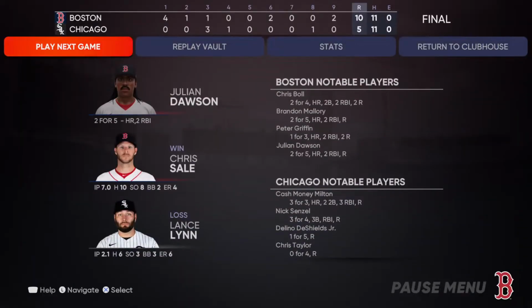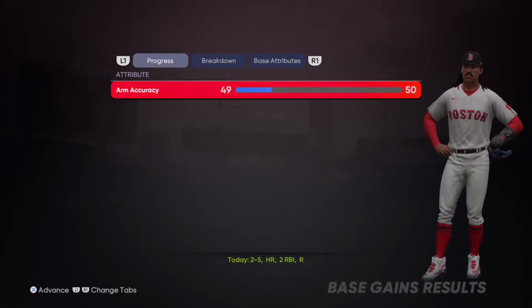This one ends with a 10-5 score. Boston jumped out to an early lead in the first and never looked back. Chris Sale notches his 3rd win of the year. Lance Lynn struggled and gets the loss after giving up 6 earned.